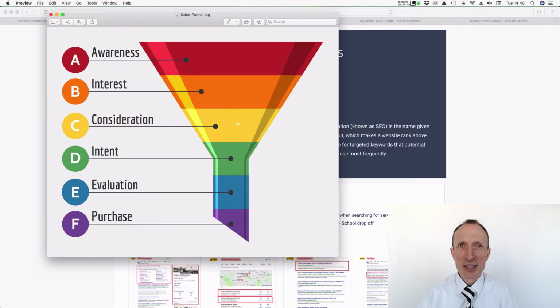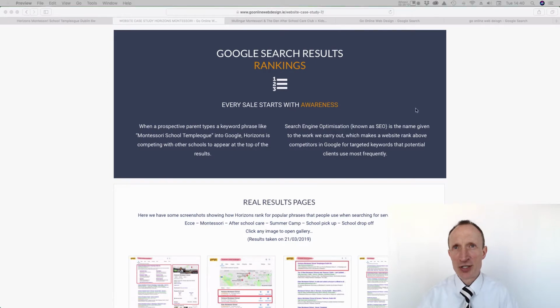And then you enter into the consideration set. The consideration set is when they are comparing the idea of sending the child to summer camp or sending the child to a homework club versus other options. And then once they've decided they're going to do that, then there is a certain level of intent there. The evaluation phase is when they're comparing you to the competition, and that's why it's important to have a really good website and really good online marketing. And then purchase is what happens when people have decided that you are the right school for them, as opposed to one of your competition.